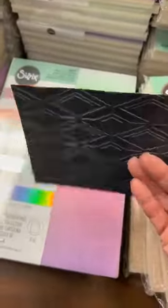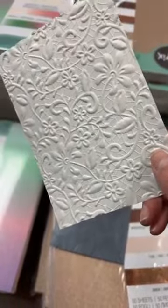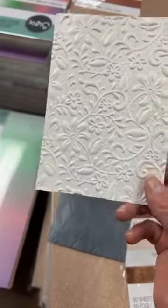Ils vont embosser comme ça dans les plioirs de gaufrage. Okay? Check. Ça, c'est une trois dimensions. So you can see how deep that went in. Et comme toujours, je fais un push-push de l'eau sur les deux côtés.